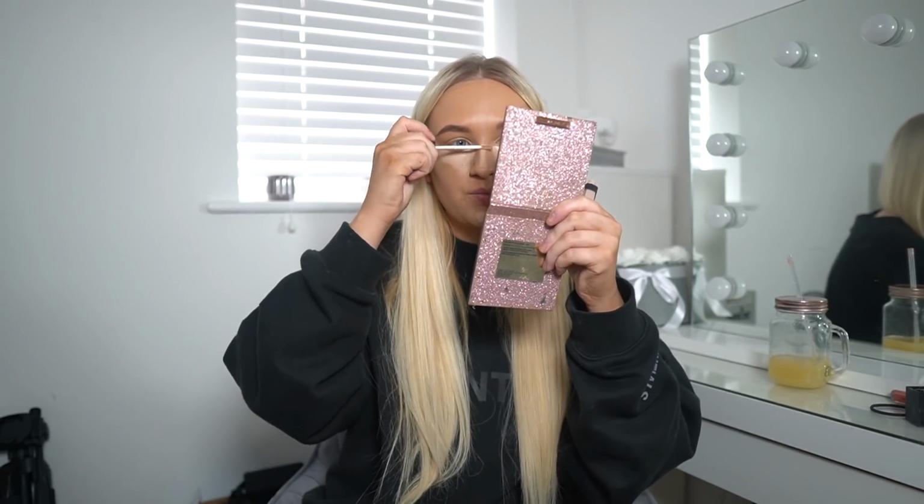Okay, next I'm going to go in with the NARS Creamy Concealer. This is the Radiant one, in the shade Vanilla. I do love this concealer. I do love NARS, it's probably one of my favourite makeup brands. I just put a little bit of this underneath my eyes to lighten it up because my foundation's a little bit dark. So I put a little bit down my nose, a little bit underneath my eyes, and a little bit on my chin.